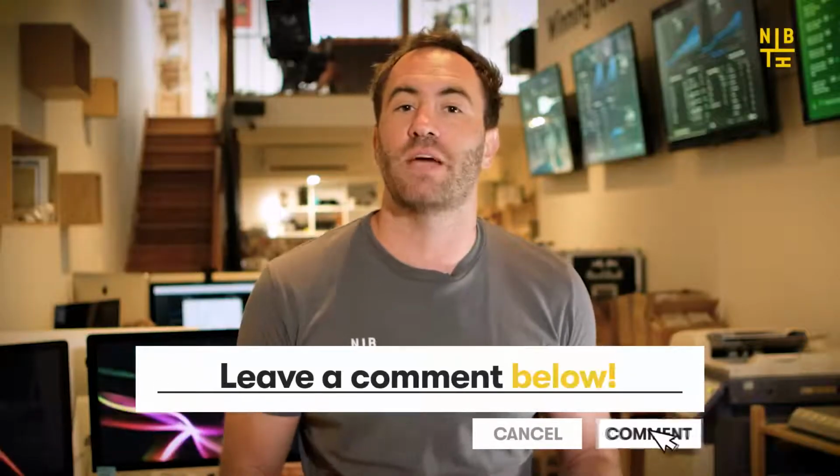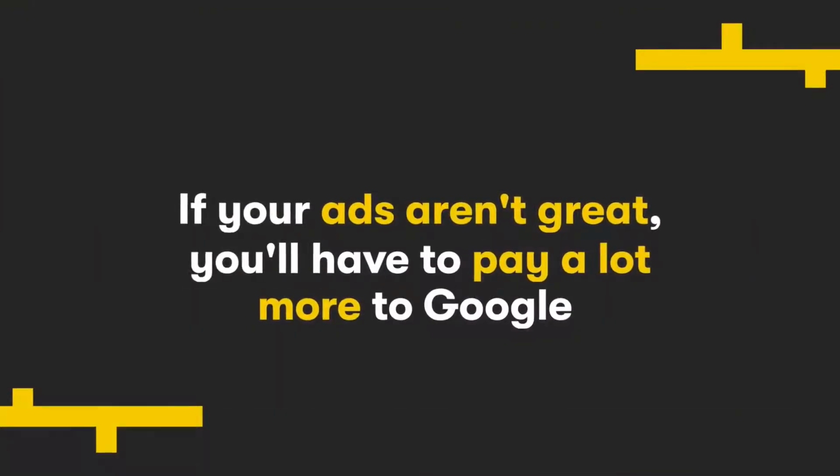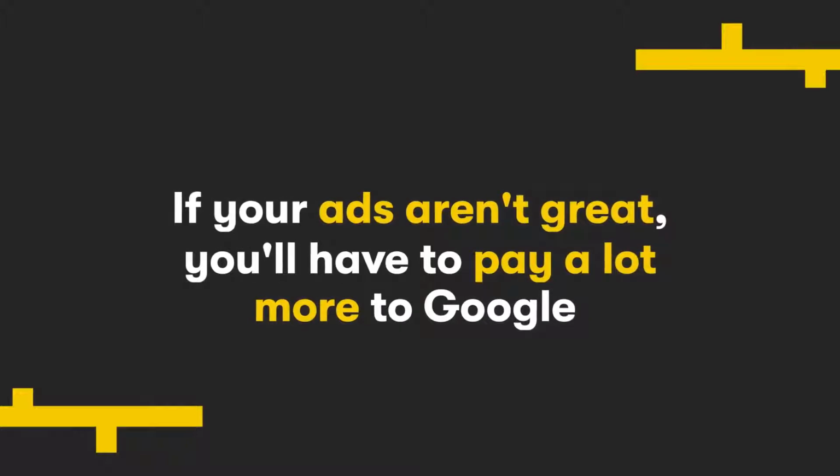Google wants content that makes the search space a better place, and ads that show people exactly what they want to see, with reliable information and up-to-date resources. If your ads aren't great, you'll have to pay a lot more to Google for them to show your ad to the users. But if you've made some really targeted and compelling ads, your quality score will be through the roof, and so will your ad ranking.